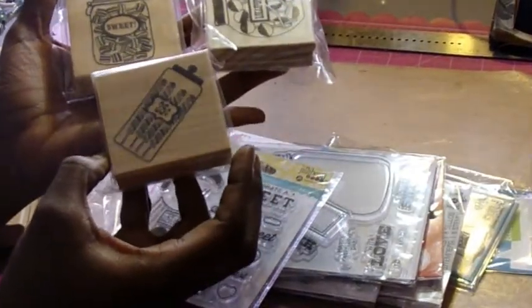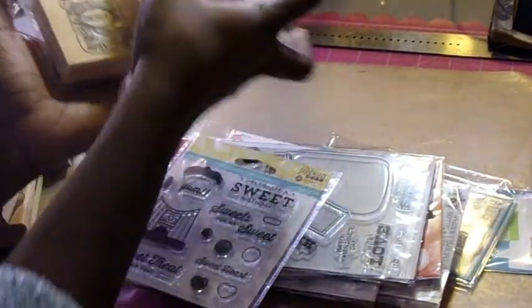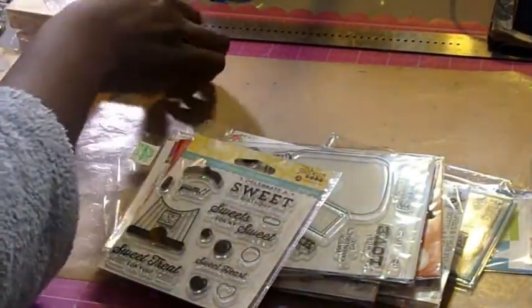Look, they're still in the packaging. Like, I haven't even used them. They're still in the packaging. That's horrible. That's so bad, y'all.